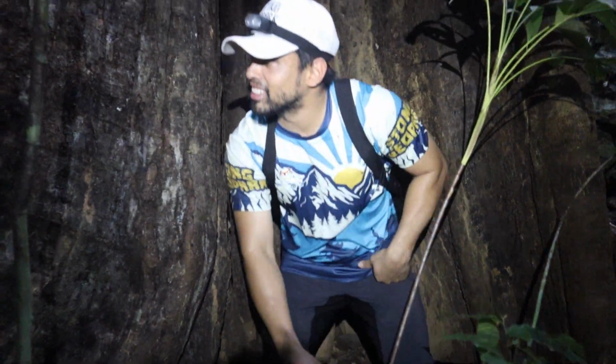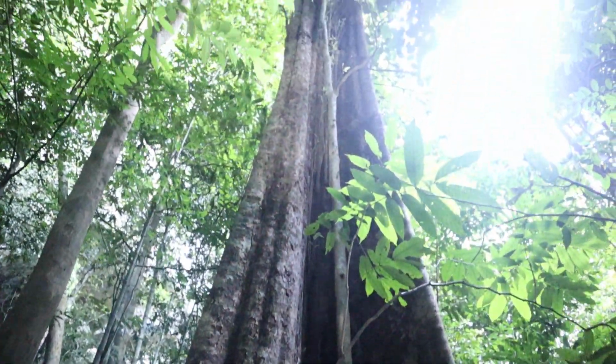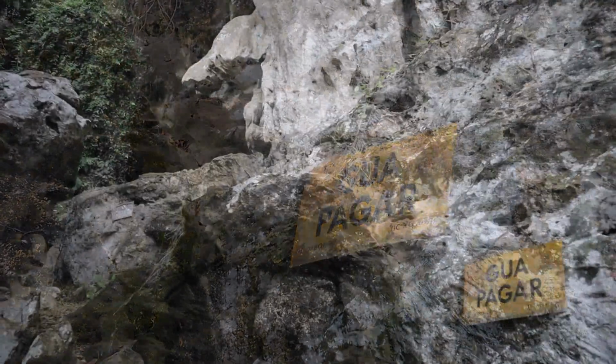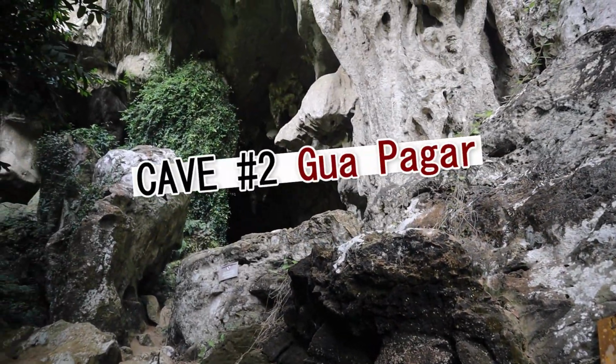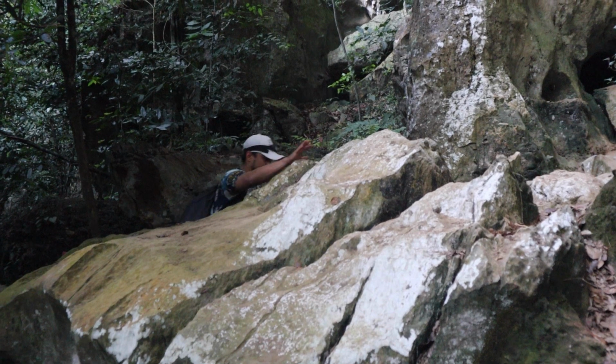Survival tips. Okay, let's go. A rare species to expect in this cave is called a trapdoor spider. If you guys are not familiar with that, it's the spider that comes out of a hole and grabs its prey. So this is one of it.